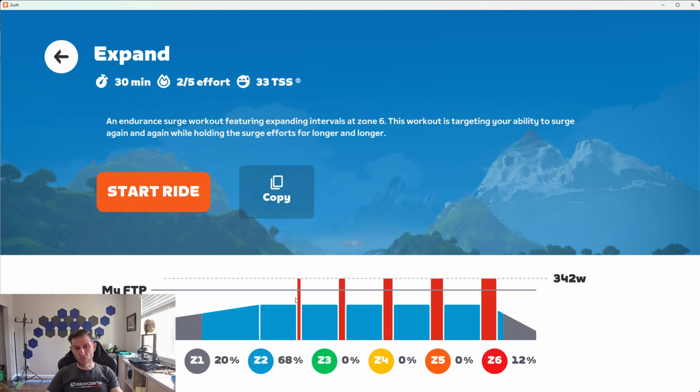So it's the expand one, and it's called expand because you just spend a little bit more time at each section above your threshold. This is another one of those where I would say just double it or triple it, do it a few times, because overall 15 seconds, that's basically a warm up to this, which is basically a warm up to this, and then these are good intervals.